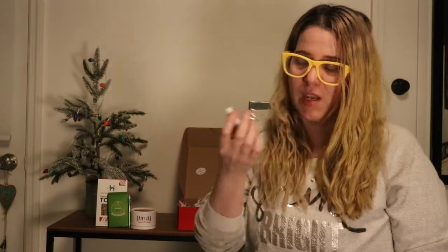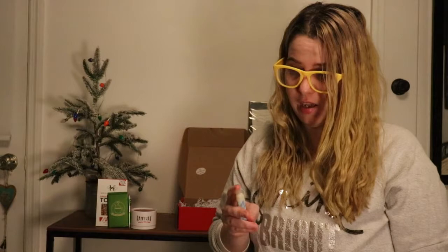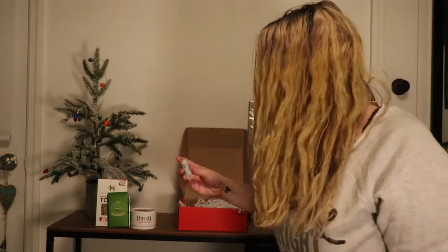My lips could always use some moisture on them. I can't smell anything but peppermint. Honestly, it doesn't seem to have much of a smell. It doesn't have a taste at all, but yeah, it feels nice on my lips.